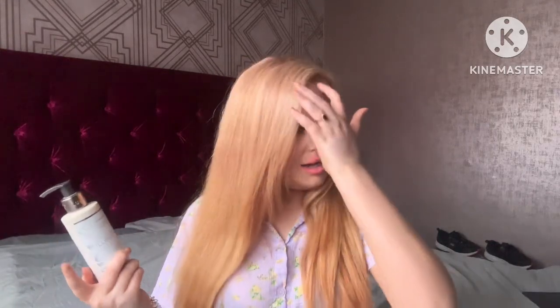I would say I've used a good bit of this bottle because I've built it up. Like last week I was wearing it and I had it built up. This week I have it built up, so what I'm going to do moving forward is just use it once a week in between my tan, and it's a dream.